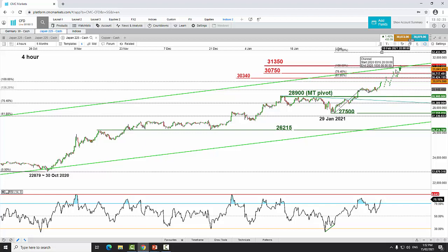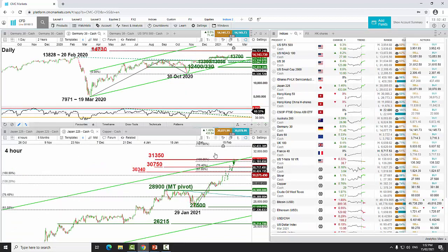However, if we see a 4-hour close below 28,900, it will negate this bullish scenario to see another round of corrective choppy decline to retest the 29th of Jan 2021 swing low at 27,500 next. All right, now moving on to the German 30 index from here.